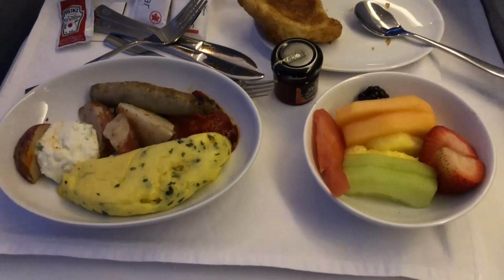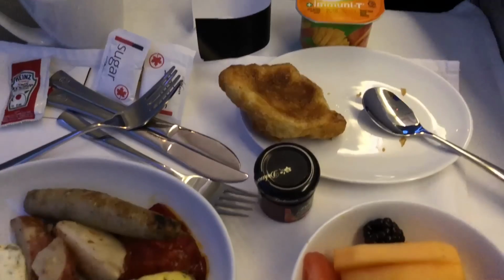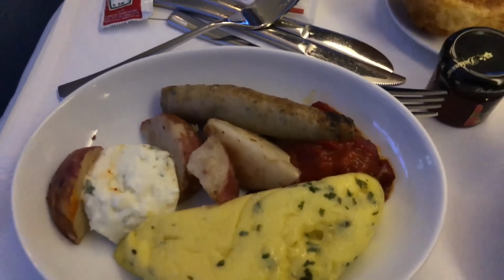Well, and this is the breakfast. Remember, I had to fill out that paper, so here you see what I ordered. The omelette, the seasonal fruit, and so on.